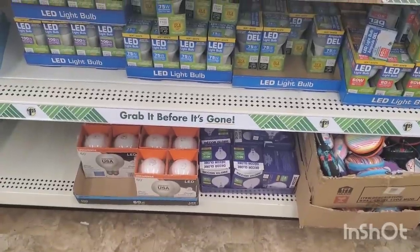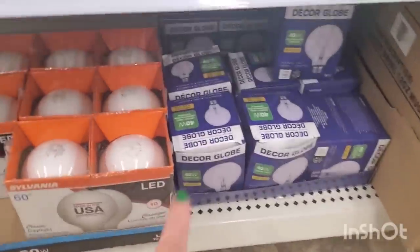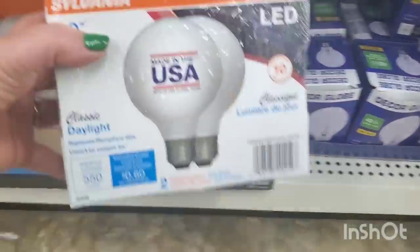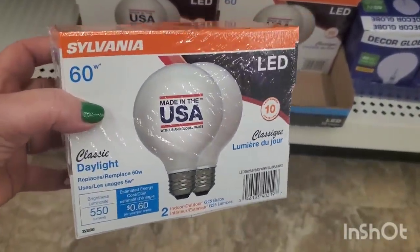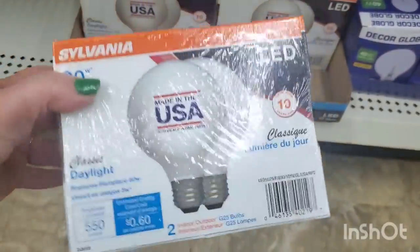I am seeing some really good buys in the light bulb lighting section of the Dollar Tree, definitely worth mentioning. They always have these DECOR globes in 40 and sometimes 60 watt, but now you're getting a two pack of the Sylvania 60 watt classic daylight, and these are also globe lights. This is a great price for this. It's a brand name.